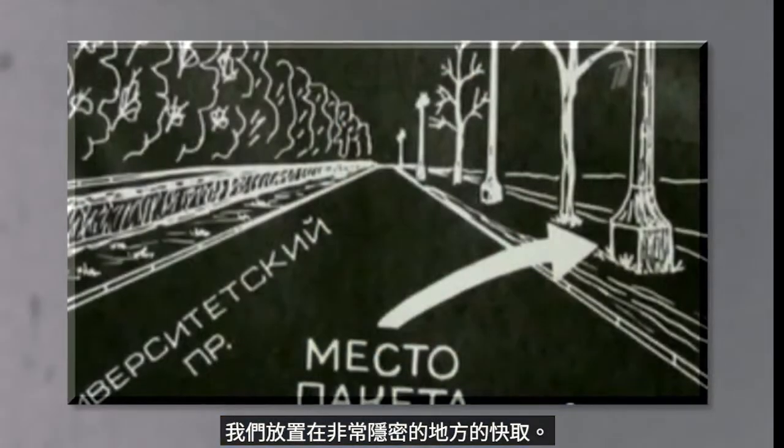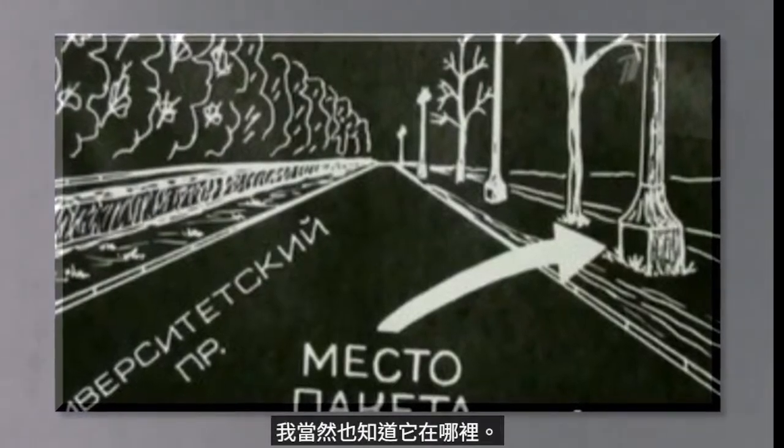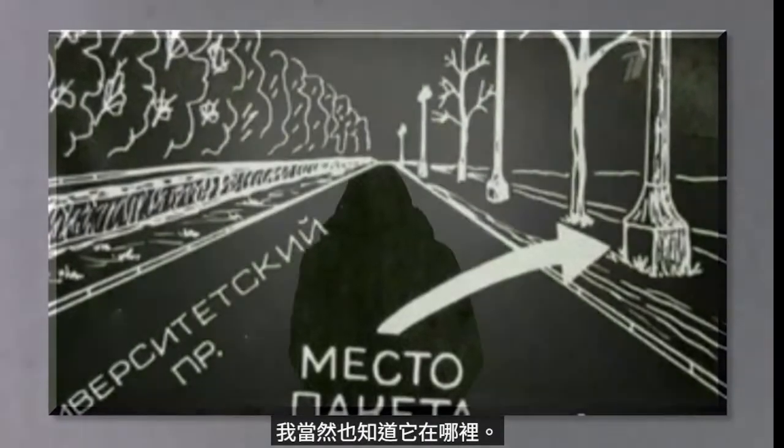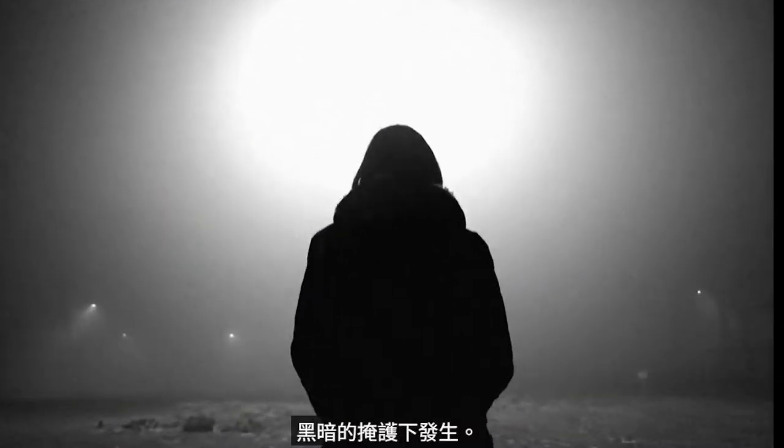My job was to communicate with Trigon. We were restricted to what were dead drops. These were caches that we put in very obscure places. He knew where it was, and of course, I knew where it was. This was always at night under the cover of darkness.